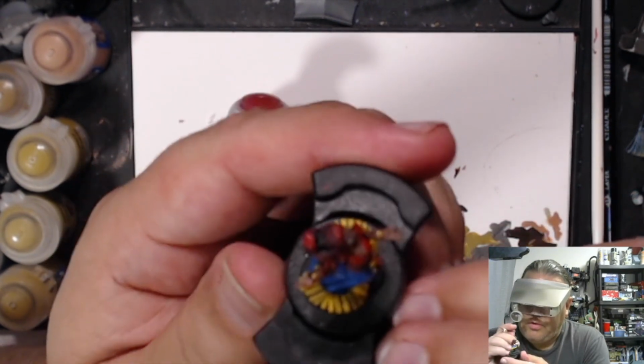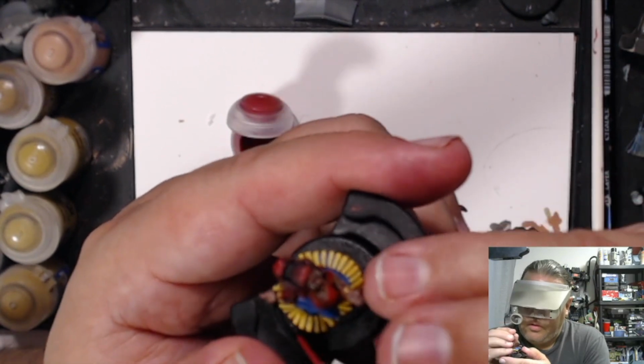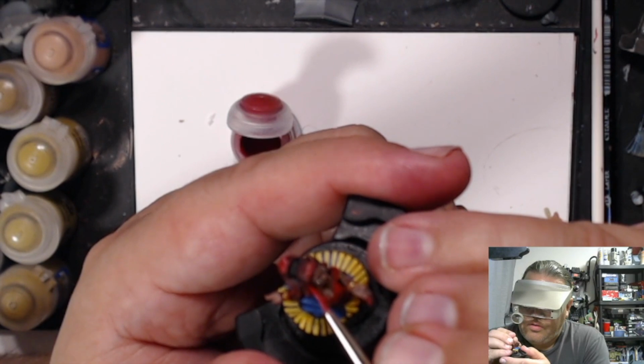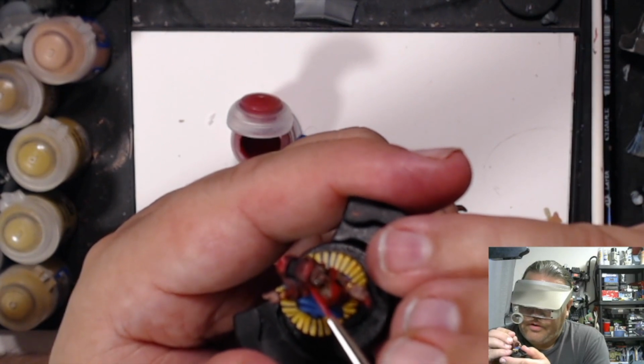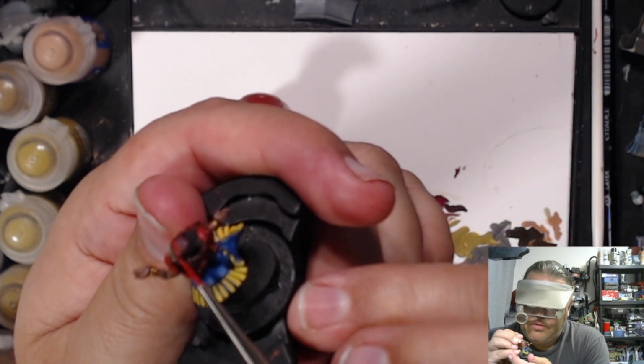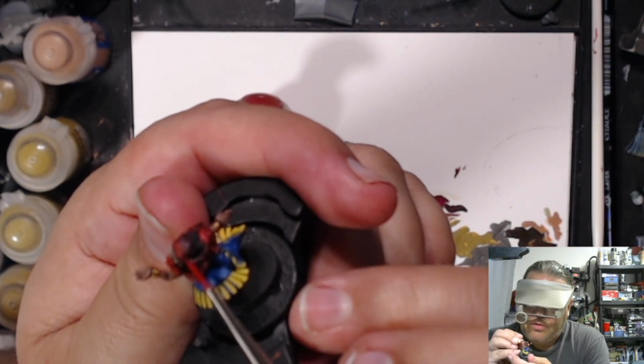There we are. We're going to have to redo the ear, but that's okay. That's not a horrible thing.